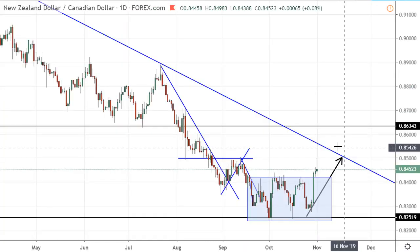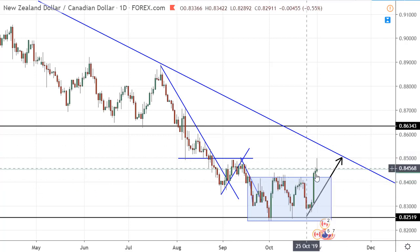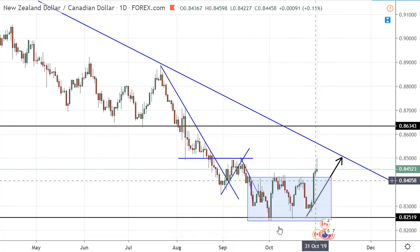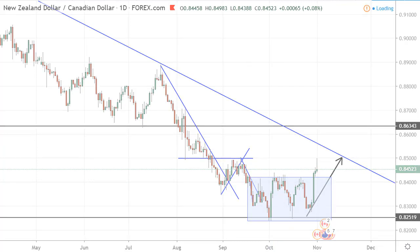New Zealand Canadian. Yes, finally it broke out of this channel, which is interesting, and that happened last week at the end of the week. So we still need to clear this level over here. So let's see what happens from here. But it looks like this bottom has finally formed, and we are starting to move to the upside. So this is definitely on my watch list.